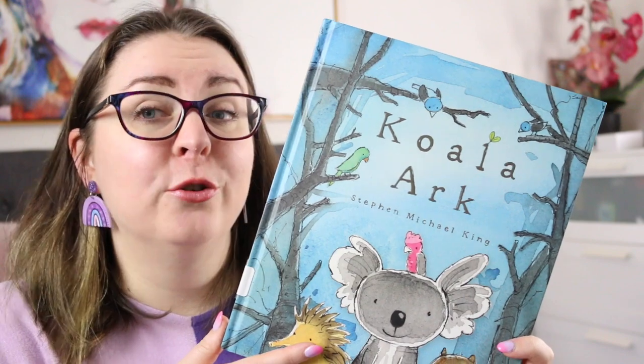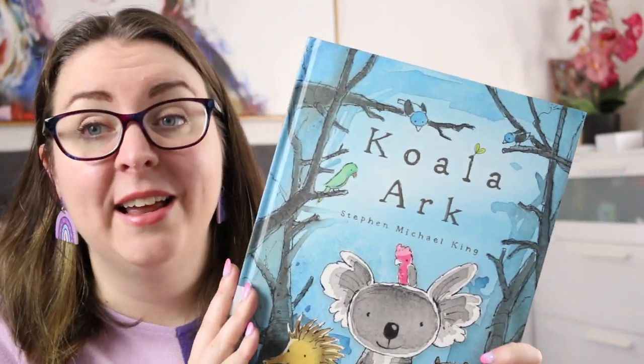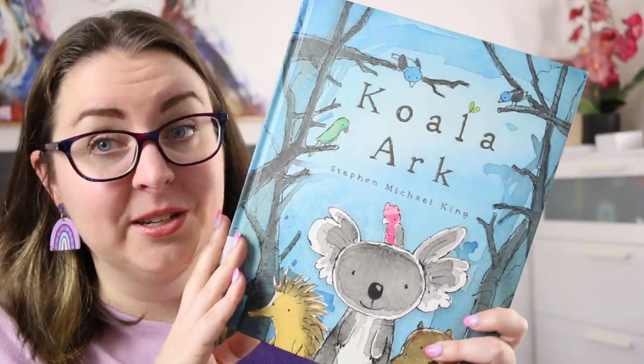This was absolutely gorgeous. I had to borrow a copy of this from school, and I desperately need to get myself a copy because it's wonderful.